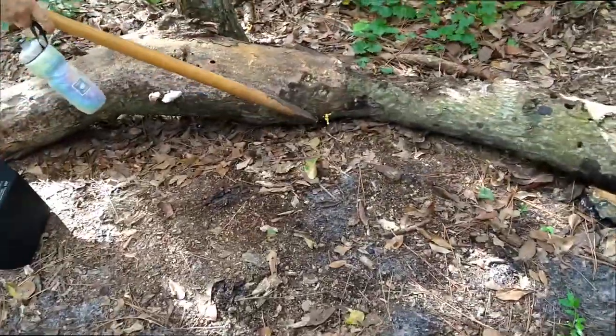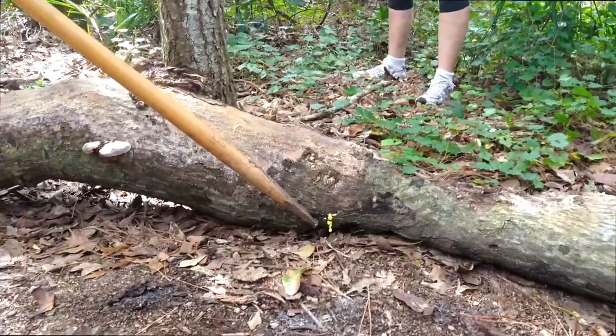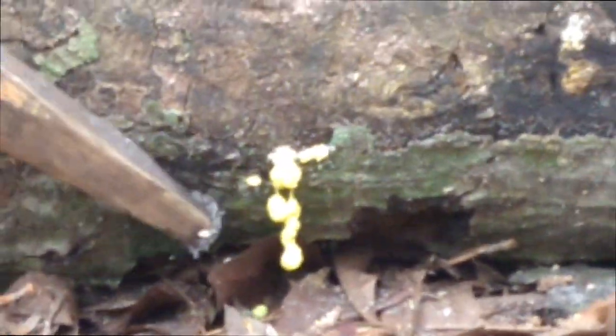Over here, this is called dog vomit slime mold. Looks like it. Well, yeah, it looks like it. So it's called dog vomit slime mold right there.